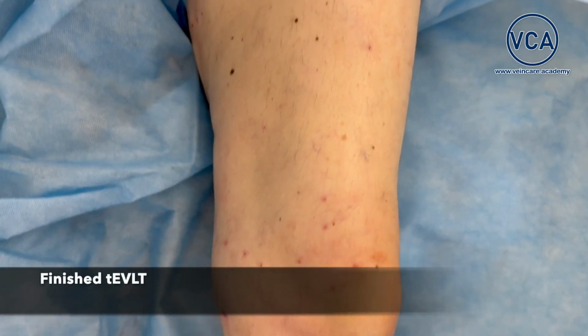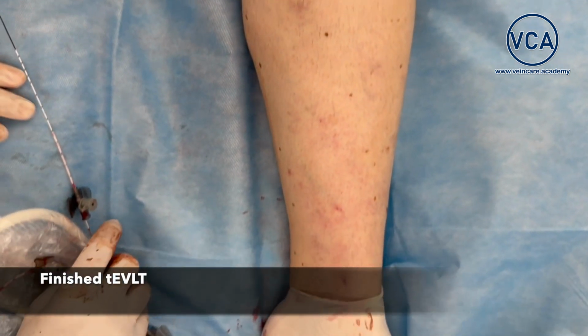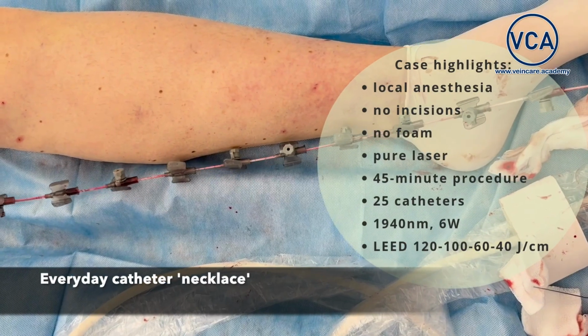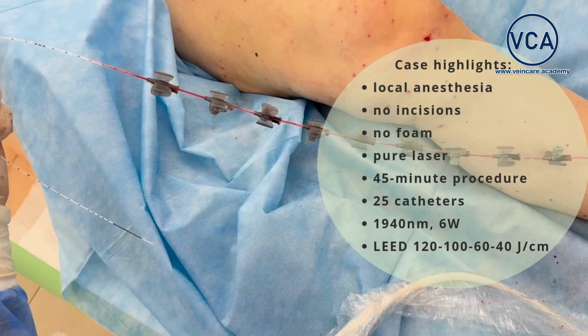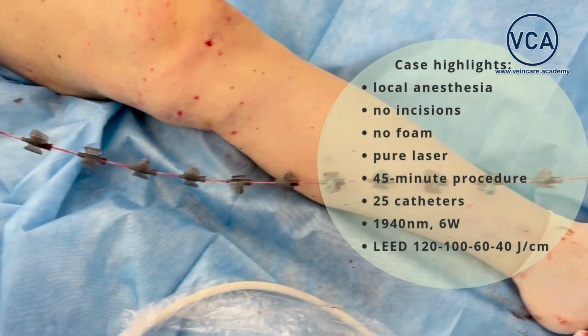The procedure is now complete. No incisions were necessary, only small puncture sites. The varicose veins have visibly disappeared. Key highlights. The 45-minute procedure was performed under local anesthesia with a patient-reported pain score of 2 out of 10. No incision, no foam, just pure laser.